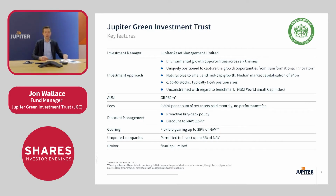Hopefully you can see there the first slide, which is the key features of the investment trust. I really want to draw your attention to a couple of key ones, which I'm going to focus on this evening. Firstly, what this trust is all about: we're looking for companies which enable environmental transition. What I mean by that are companies which have a product or a service which is really focused on an environmental solution to an environmental challenge.